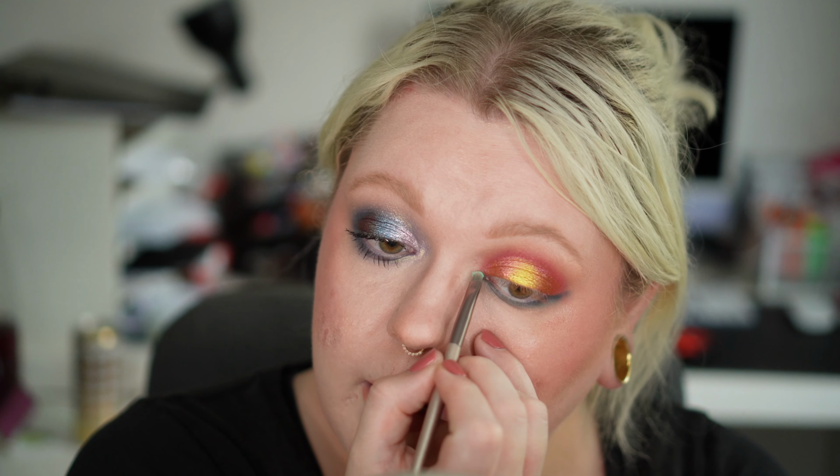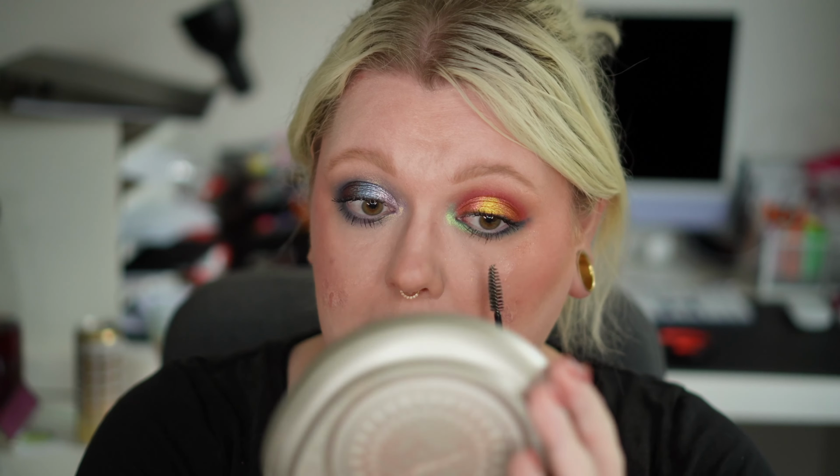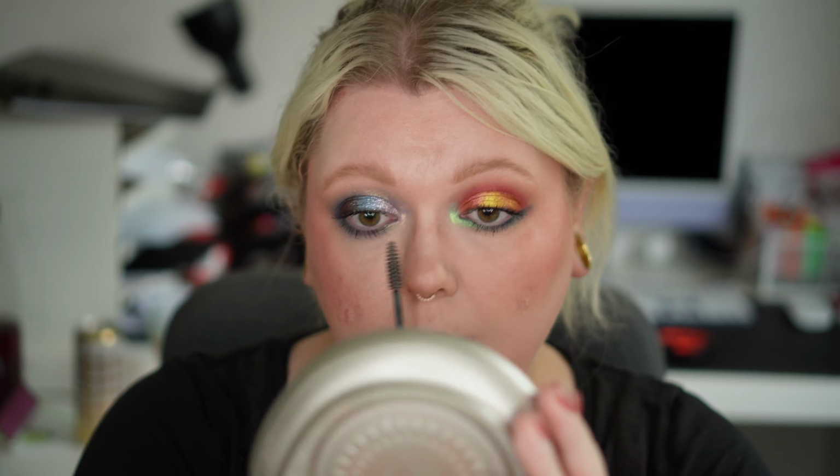As if this look isn't loud enough, we're now going into Hyperspace. And I use this as inner corner highlight. And this is now the second finished look with the Lethal Cosmetics shades. And here's the finished look, but this time with mascara. To be honest, for the sake of my life, I cannot decide what look I like more.